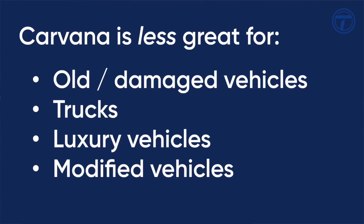So it's a good thing to know, especially if you're just a little bit outside that range, maybe a relatively new Kia Hyundai or Kia Sonata, but it's had an accident. You're close enough that they're still probably going to be very competitive. However, if you're a 2002 BMW convertible that's been in 3 accidents, this is probably not going to be the place for you.